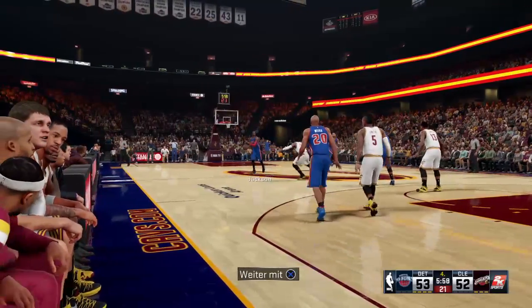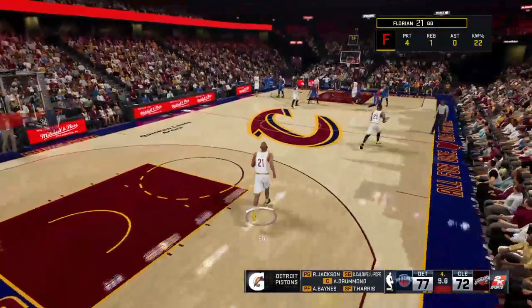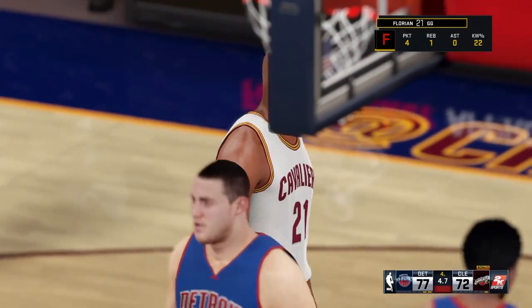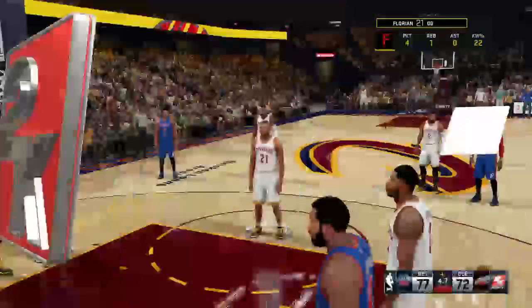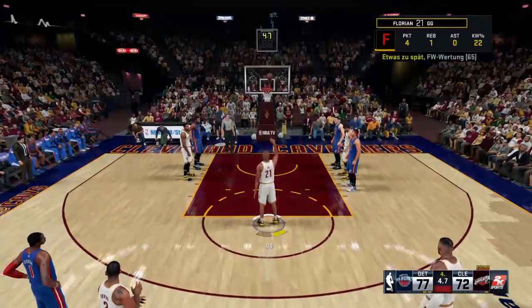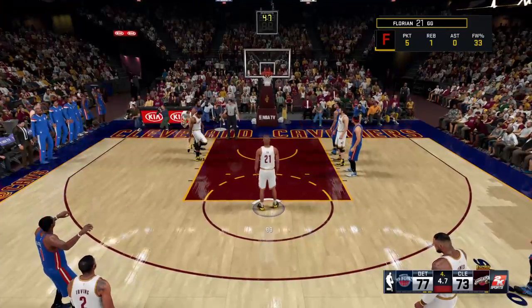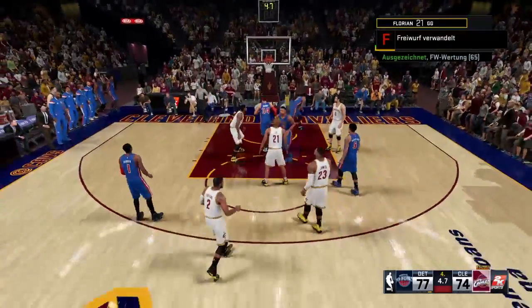The Pistons leading. And on the floor for Detroit here in the fourth. Irving against Jackson. Thompson passes to Freak. At the line for your Cavaliers, Freak, taking 2 shots. He hits the first one, and that shrinks the margin to just 4. All right, D up after this one. Let's go. And both free throws good from Freak.